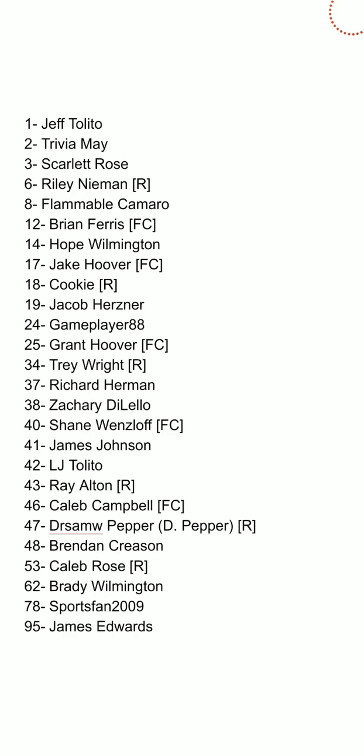And then you have the number 6 Riley Nyman, one of, I believe, 6 rookies. Yeah, 6 rookies in the field, which is actually a pretty low number compared to what I usually get. But then again, there was a pretty low number of spots compared to what I usually get, so I guess it's not that fair of a comparison. But yeah, only 6 rookies in the field.